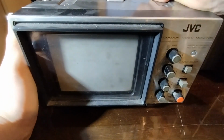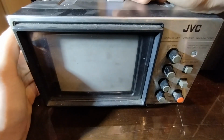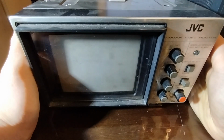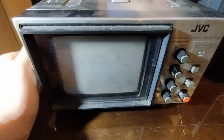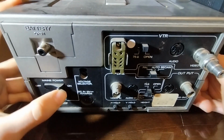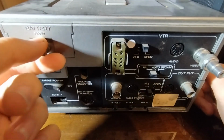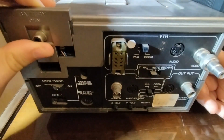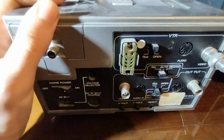Apparently this thing could run on batteries. So there is a low chance that this thing works, because those old batteries just tear those devices down. Just to show the back of it, there is the mains power right here, AC, the battery. I don't even know how this works. I don't know, maybe there aren't even batteries in there. I never had such a monitor.